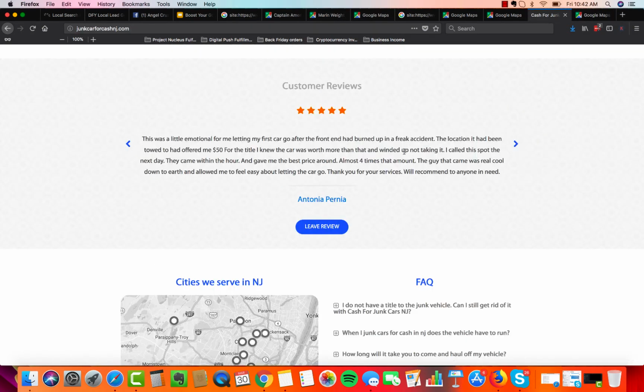So my point is this, you could link to that URL from anywhere. From the money site itself, from third-party sites, PBNs, guest posts, just anywhere you want. So take full advantage of that. That's something that can carry a lot of weight.